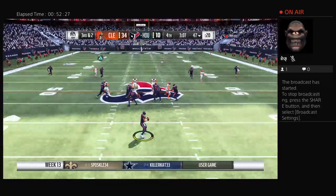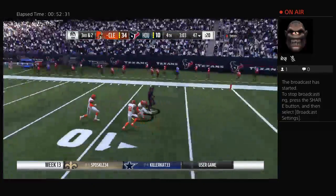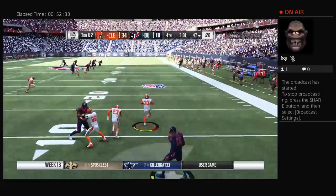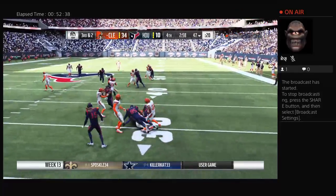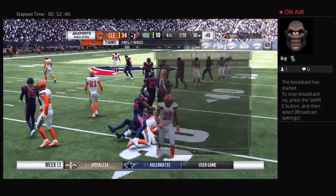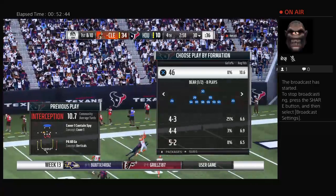They'll fake the handoff. Now Watson. He's going to wind up and air it out. And he's going to be intercepted a 3rd time. Picked off inside the 10. And he will bring this all the way up to the 30-yard line. And that gives him now 3 interceptions in the game.